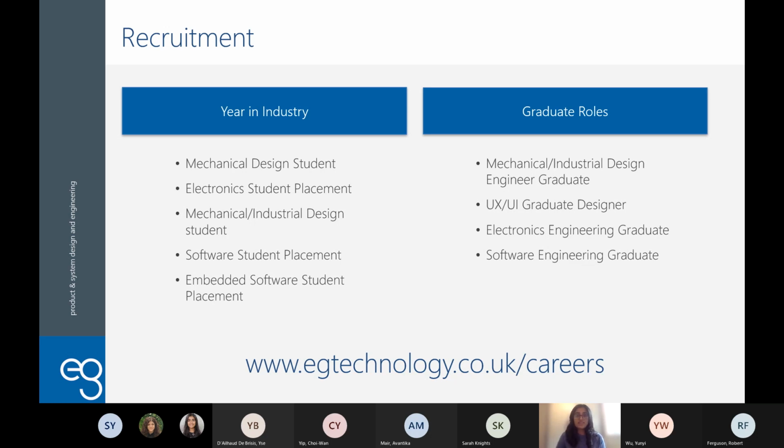EG value the staff that they have and like to keep hold of them. Appointments are made carefully with the aim of supporting and retaining employees. They listen to what areas we want to develop skills in and how we want to grow. Career progression, personal development and staff well-being are all high on the list of priorities. We have a few people who started their careers at EG as interns and have now been at EG for several years.